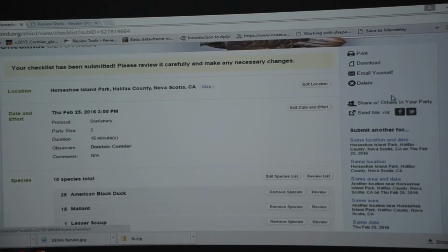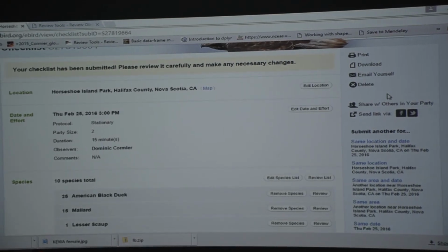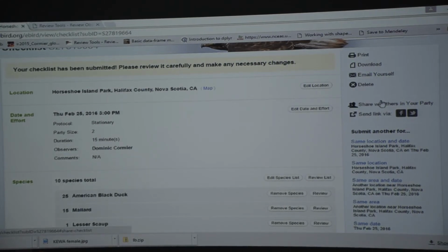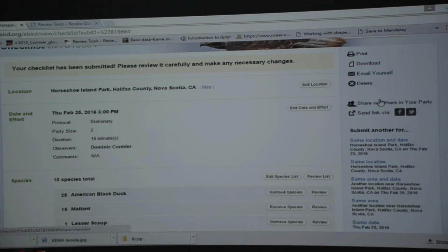So today, Dominic and I were birding together, so we can actually share a checklist so that it doesn't duplicate the data in eBird. We could each submit our own checklist, but there's also the option to share it. So it's just one entry, and they're both tagged as being the same entry, even though it counts separately. You can even add separate species that you saw yourself that the other person didn't see, but it still keeps the overall list together as one.